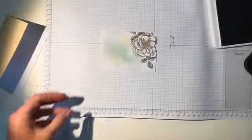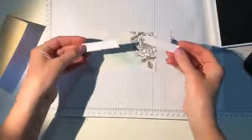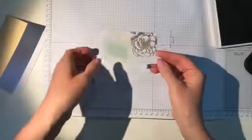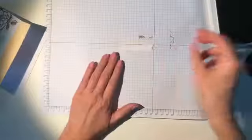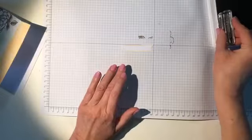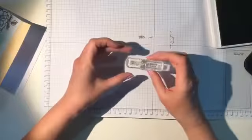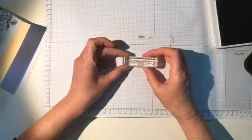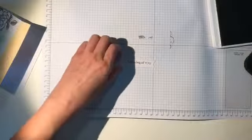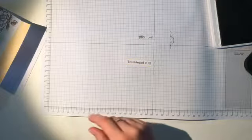Very pretty. Now, this kit came with some pre-printed labels. So we're going to stamp our sentiment on our label. And this one, I like the thinking of you because that can go for just about anything, right? And I'm going to try and keep my head out of the camera and make sure it's lined up. Oops, crooked. You know what? I did that crooked this morning too. If you were there with me this morning, I did.